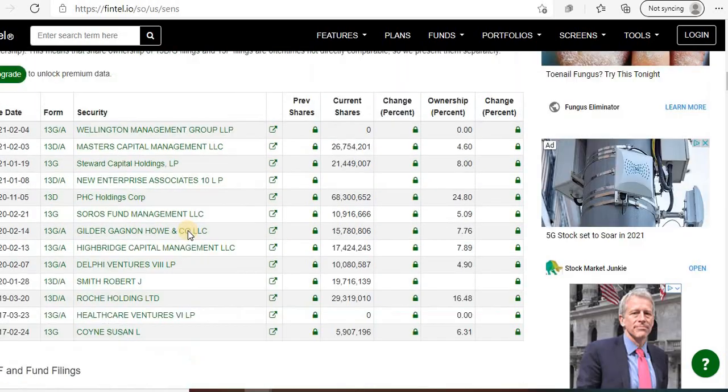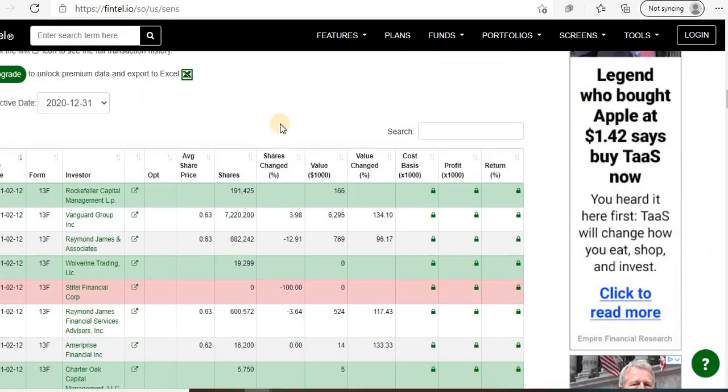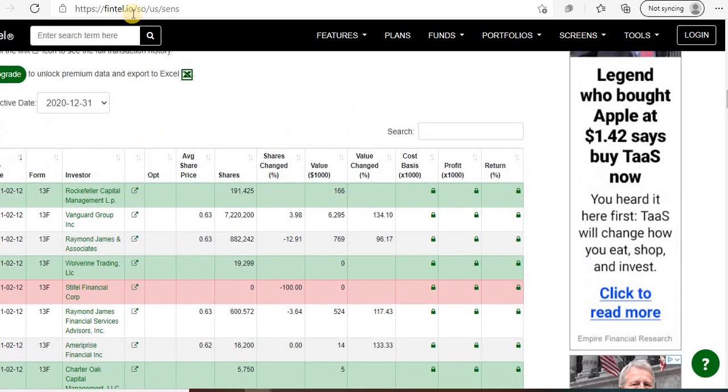Let's look at some fundamental statistics first. Institutional ownership, we are looking at almost 20%. This is a bullish sign. Let's look at some recent institutional buying. Green rows indicate new positions. Red rows indicate closed positions. We do have a lot of institutions loading up. This is the 12th of February, yesterday, Friday. A lot of institutions are loading up. This is a bullish sign.